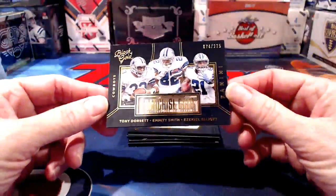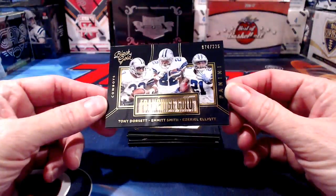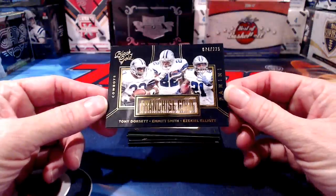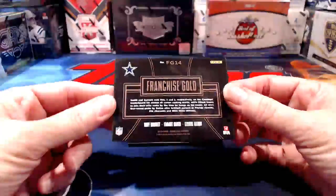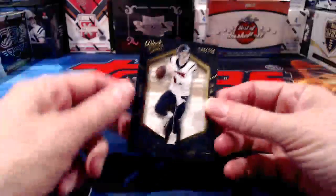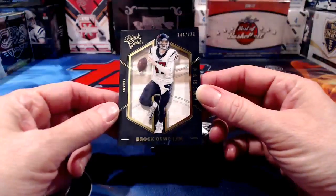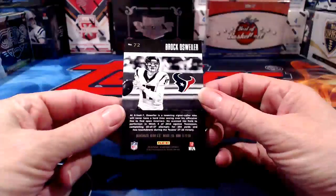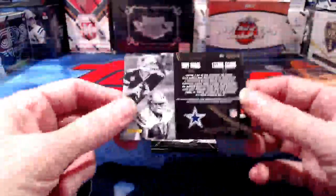So first up we have Tony Dorsett, Emmitt Smith, and Ezekiel Elliott on the franchise gold card for the Cowboys. It's numbered to 225. Next out we have Brock Osweiler to 225. Of course, that was when he was with the Texans, because this is last year's 2016.